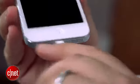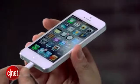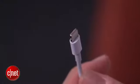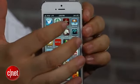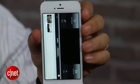It's nice abstractly, except for the fact that if you have old accessories, you're going to have to buy a 30-pin to lightning adapter, which may not work with all your peripherals. It will allow audio, but it will not allow video. You're going to have to buy a separate lightning to VGA or HDMI cable separately to use with the iPhone 5. Inside the iPhone 5 is a new processor, an A6 processor, which Apple claims is up to 2 times faster than the iPhone 4S's A5 processor.